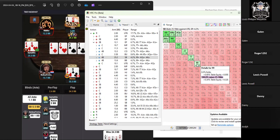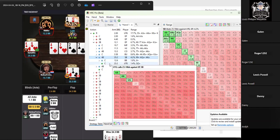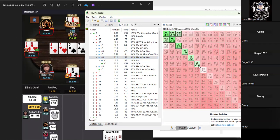So nines are the bottom. Well, if you undo it real quick, change it to the range view. What do you mean? Seems a bit tight, I don't know. Yeah, so nines is the bottom. I wonder how it would change if you gave it the option to call. We can't even take ace queen off. This is very close, though. This is interesting. This is very interesting. Maybe you're not crazy, Louis.